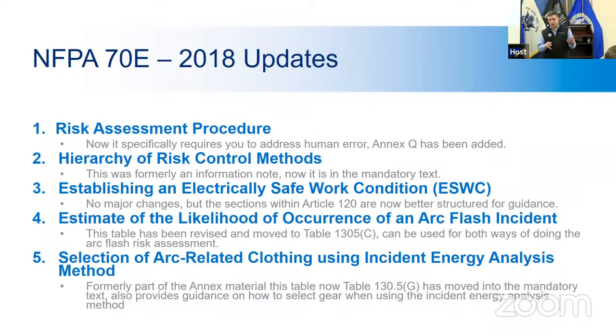That can be fatal, so it's very important. And then if you do find that there is likelihood of that, then you want to choose arc related clothing, so that you can mitigate that risk as much as you possibly can.